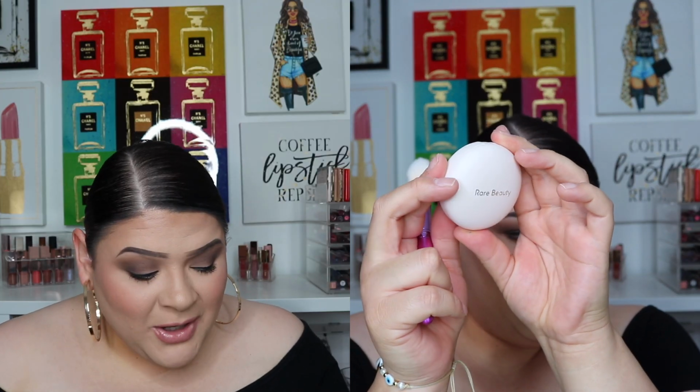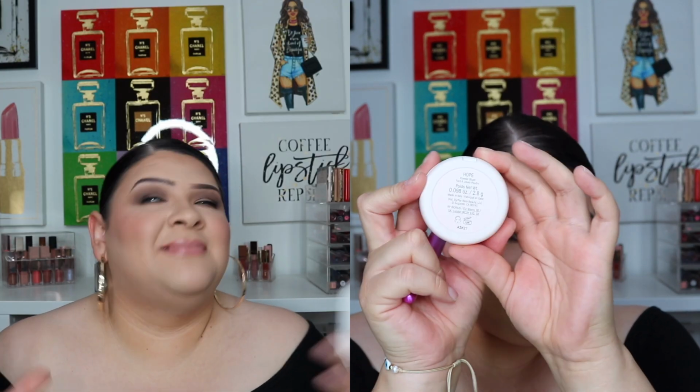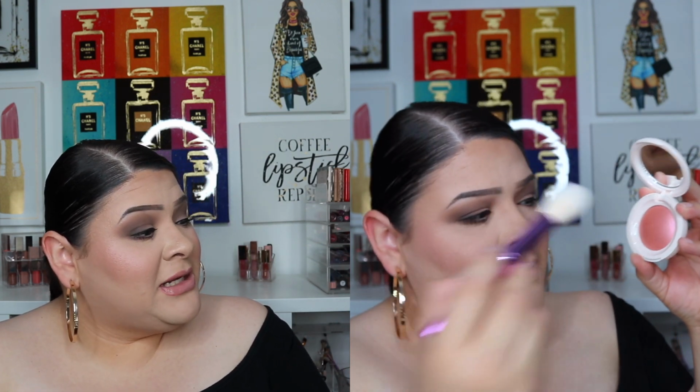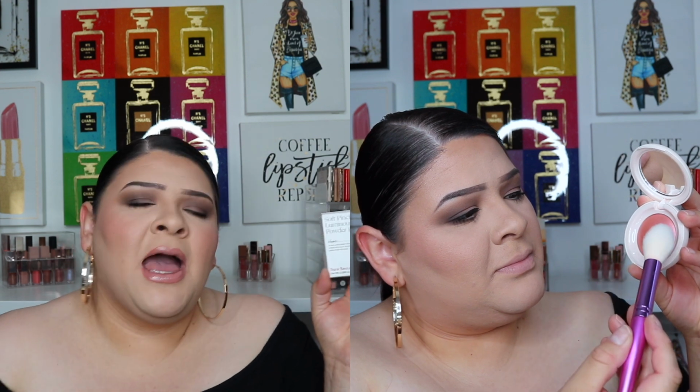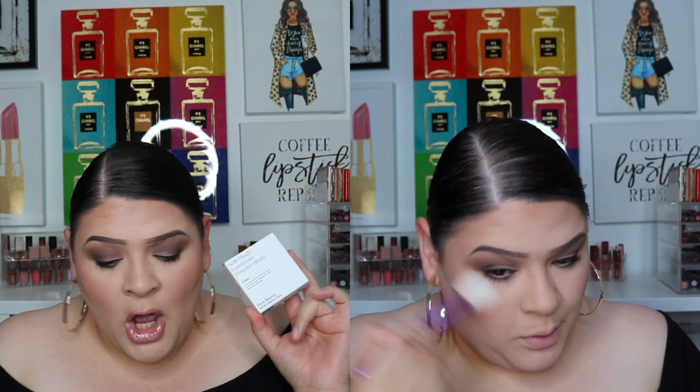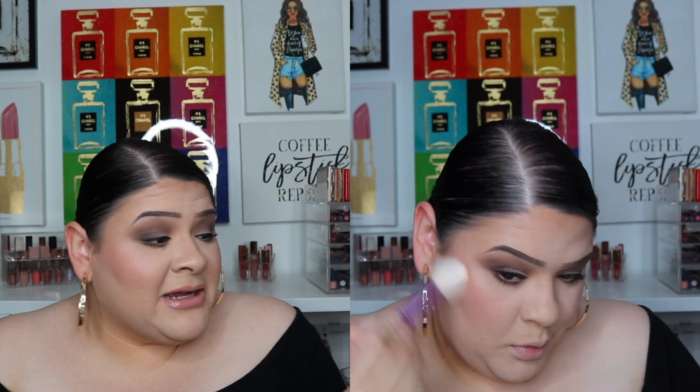Now, the next product that I wanted to try, and I have been dying to try, is the Rare Beauty Soft Pinch Luminous Powder Blush. This is their new blushes. I know this is not very new, but you guys know it's relatively new when I showed it to you guys in a haul, in the shade Hope. This is an airy, silky powder blush that brings instant life to your cheeks with a fresh, radiant blush that lasts. The shade Hope was the one that caught my attention the most.